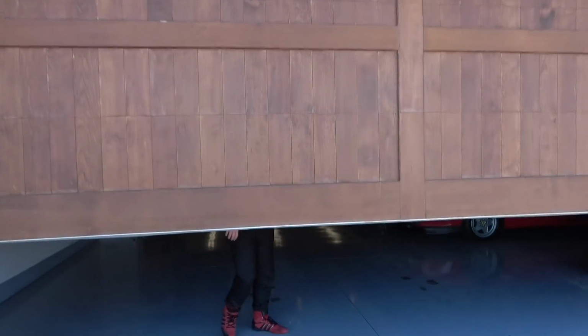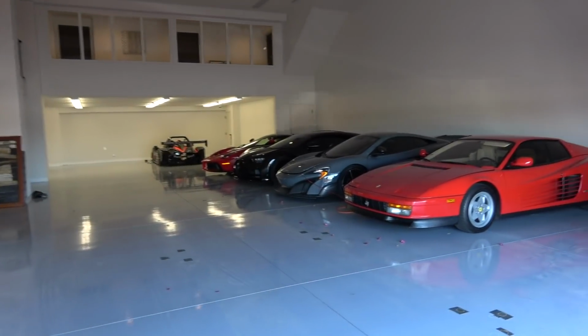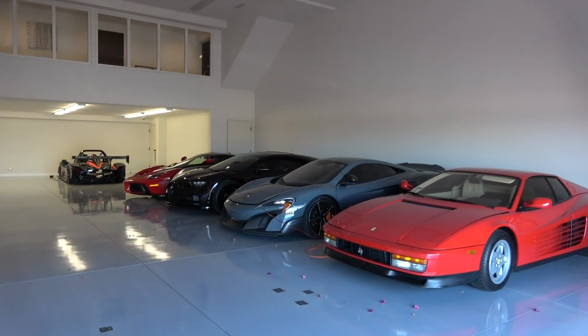I cannot get over how sick this garage door is. Oh yeah. This has to be one of the coolest components of the houses at Thermal, this glass awning over the garage so you can see the cars below. That is so freaking awesome.